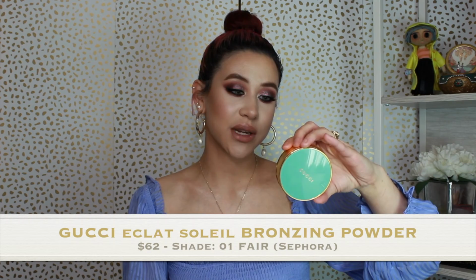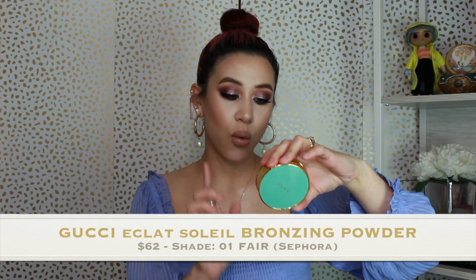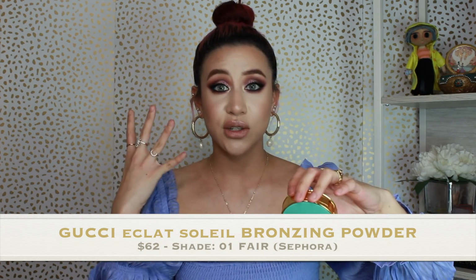So the first item is this, which is the Gucci bronzing powder. I have the shade 01 and it's on my face today. I have contour as well, but most of the color on the outer edges of my face is the bronzer. So 01 is the fair shade. If I'm not mistaken, they have either 5 or 6 of these bronzers. And this is a bronzer that I've wanted for a really long time. I think they released these in the summer, but I only ended up buying it during the Sephora Friends and Family sale, which was I think a month ago.